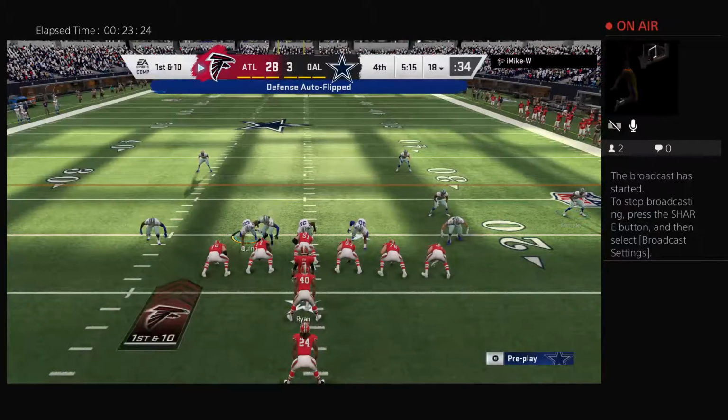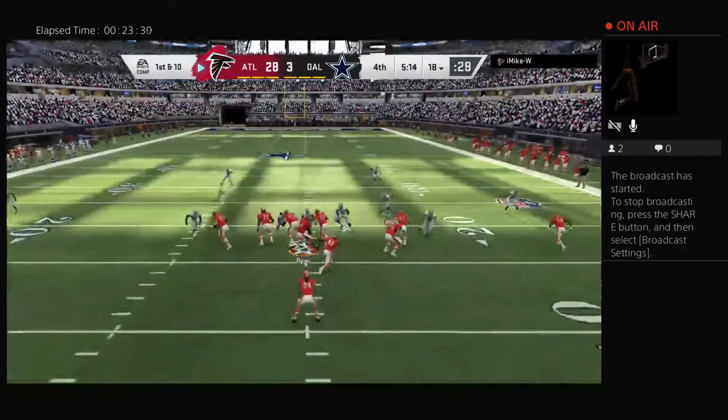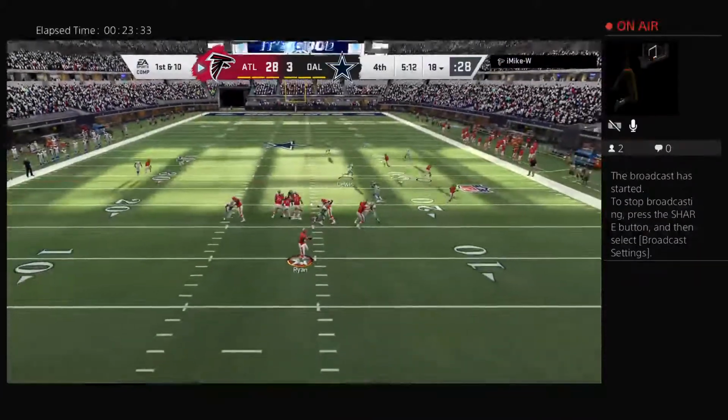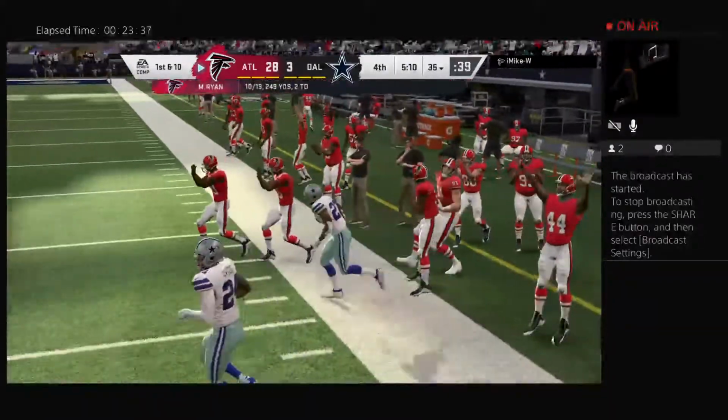About set to begin their next drive, the Falcons offense at the line. This ball game certainly has gotten a little out of hand. This is normally when they say you got to fill. This is fill time for guys like you and I. But, yeah, to be frank, just a dominating performance. Really impressive what we've seen.